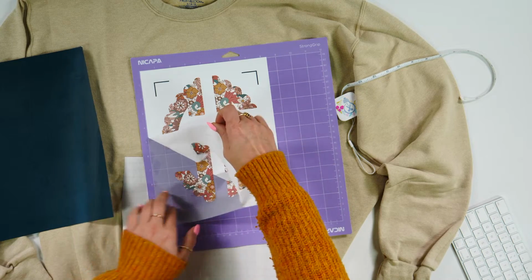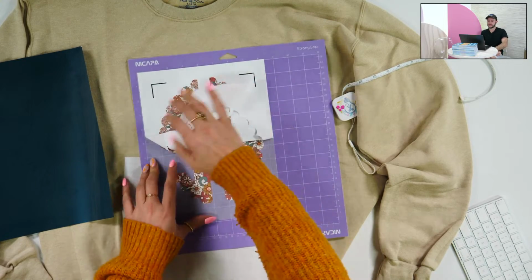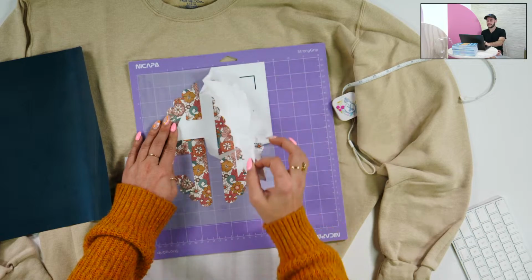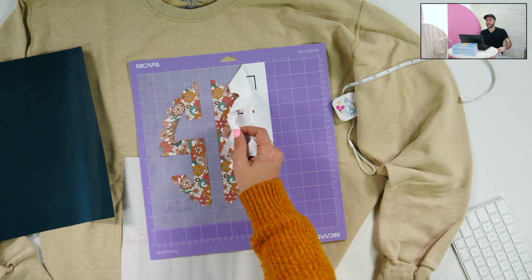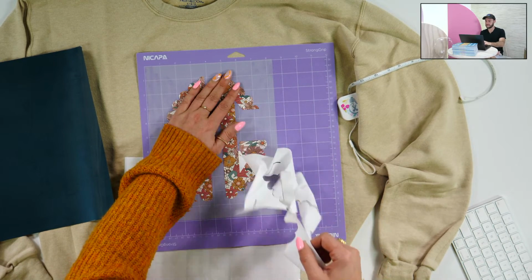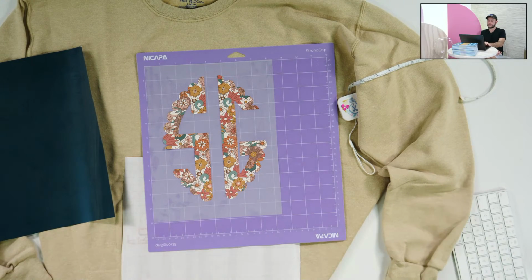If I only have an Easy Press, say a 9x9 Easy Press, I can still do puff vinyl, yeah? Would that be harder? You can make it work, as long as your design fits within the 9x9 plate. Your design has to fit within that plate for it to work. Perfect, okay? Perfect. So we did the outside of that.